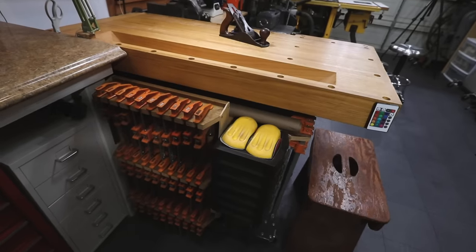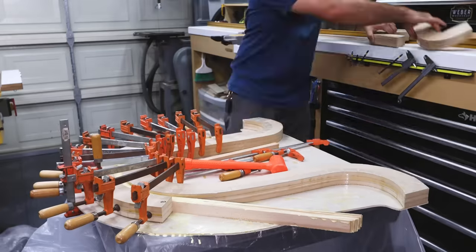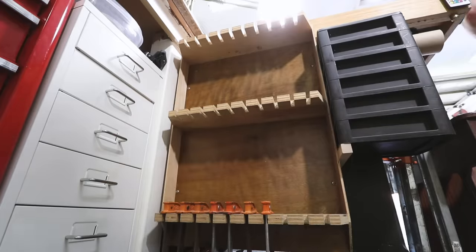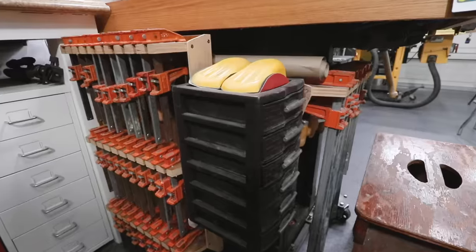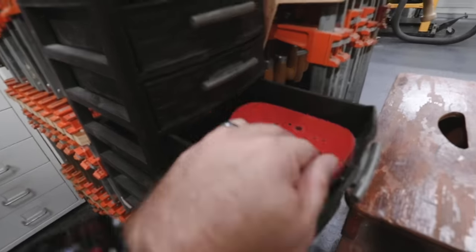On the backside of my bench is a clamp rack with 30 F-style clamps that I've collected one by one over the years. And I'm still about one short. Next to that, I mounted this little drawer bin that I found because it's the perfect size for the sanding circles for my random orbit sander.